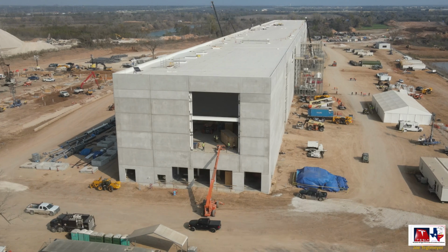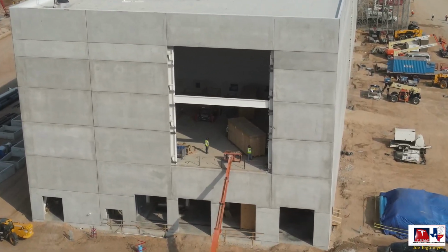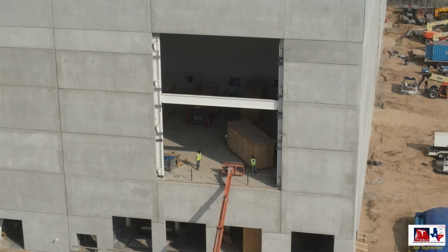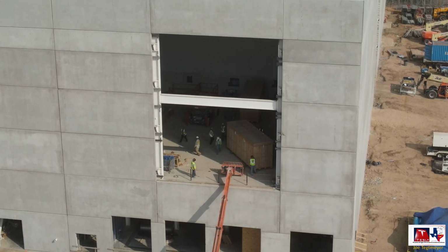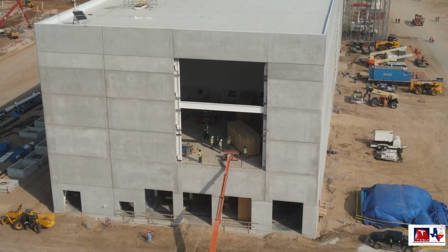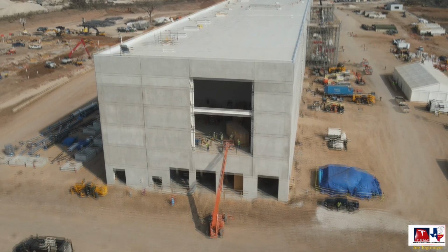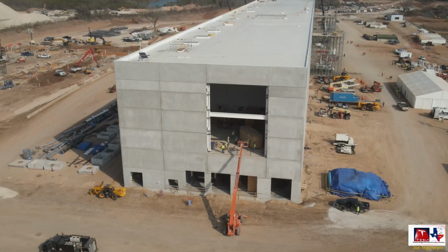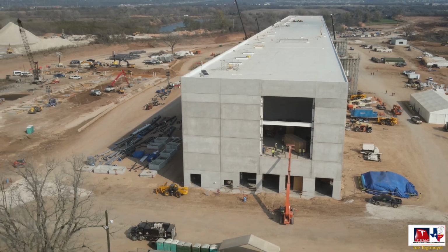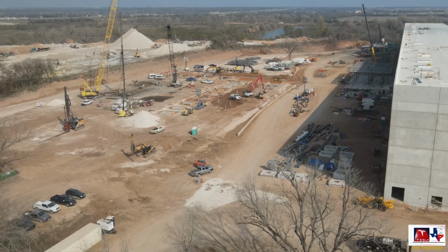South end of the cathode plant, I noticed that there's a lot of these wooden crates being lifted up through these open sections of the walls, and that's one of the reasons why they left the walls open, so that they can move these very large crates and other equipment inside. Now, this level of this building had some mounts put into the concrete floor, so what we may be seeing is the equipment that will be affixed to those mounts. So it's very interesting to see.